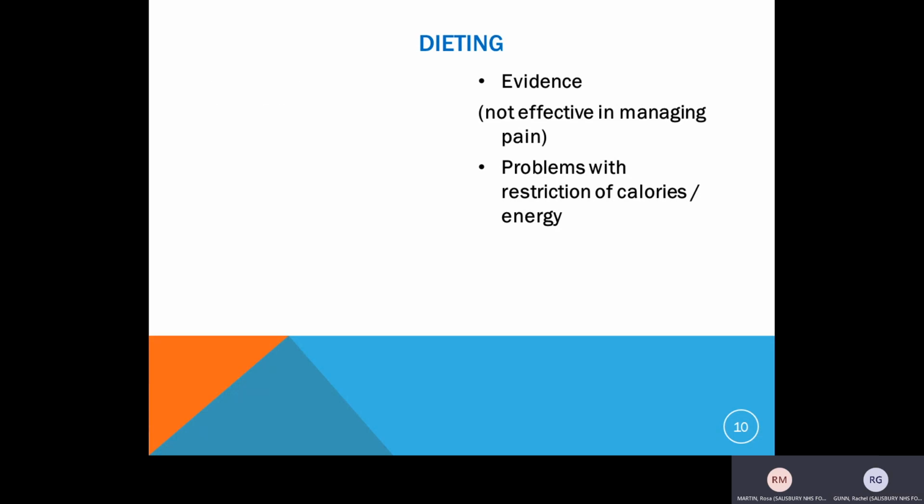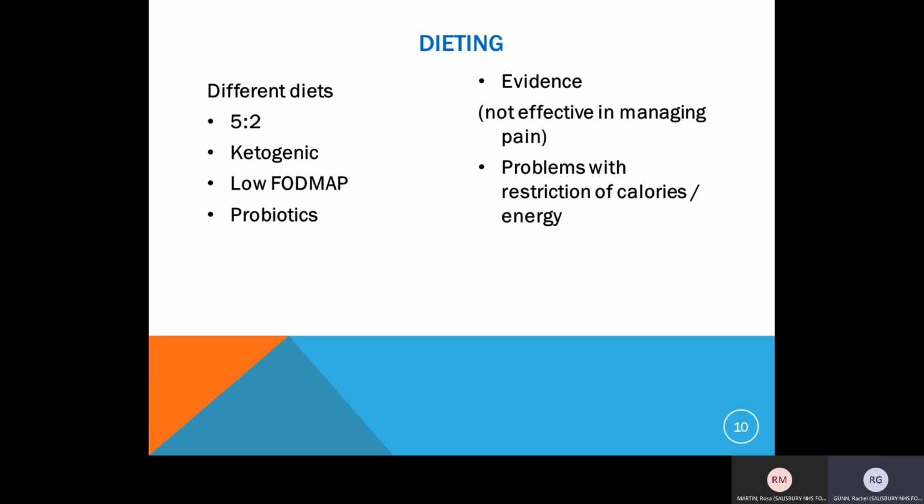Dieting. So there are a couple of different diets. You might have heard of them: the 5-2 diet, the ketogenic diet, the low FODMAP diet, and the probiotic diet. So just to briefly explain them, the 5-2 diet is where you have 2 days a week where you eat lower calorie foods. The ketogenic diet is an extreme low carbohydrate diet. Low FODMAP, you cut out specific carbohydrates for 4 to 8 weeks. And the probiotic diet is eating foods that are particularly high in probiotics for gut health.